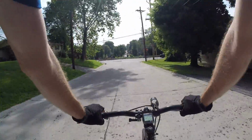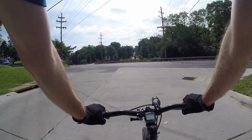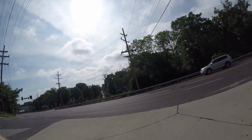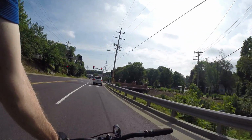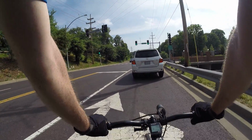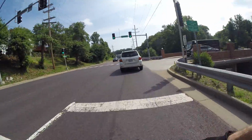Stop at this. See, here's a stop sign getting onto a bigger road. I think you should stop here and not just yield, just to be safe because traffic's moving a bit faster. I have to wait for this guy though. I'm not going to filter on his right. Nope. There he goes. This went green.